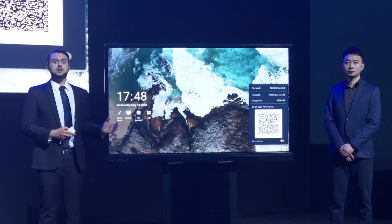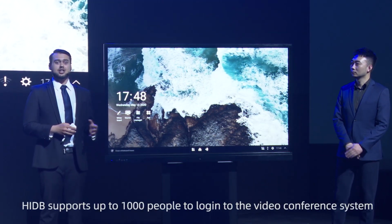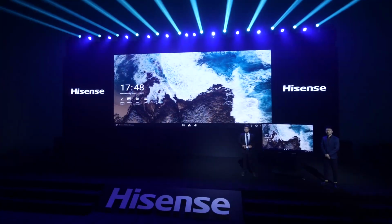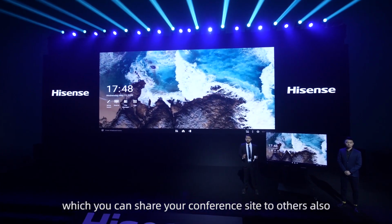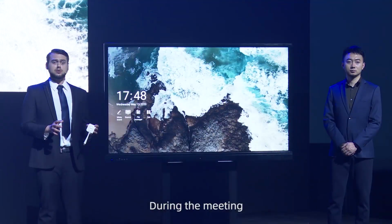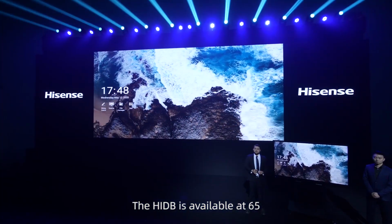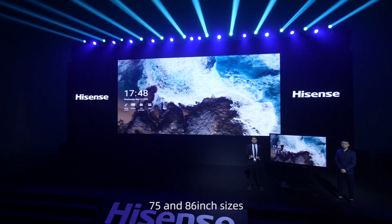In addition to all this, we also provide you with a remote video conference solution. HIDB supports up to 1,000 people to log in to the video conference system at the same time. The HIDB is equipped with a high-resolution camera, with which you can share your conference site with others in the meeting around the world. During the meeting, you can share your screen, desktop, almost anything you want through the HIDB. The HIDB is available at 65, 75, and 86-inch sizes.